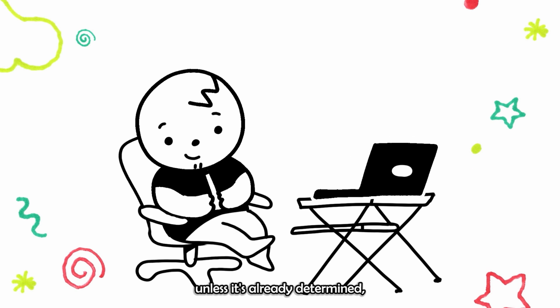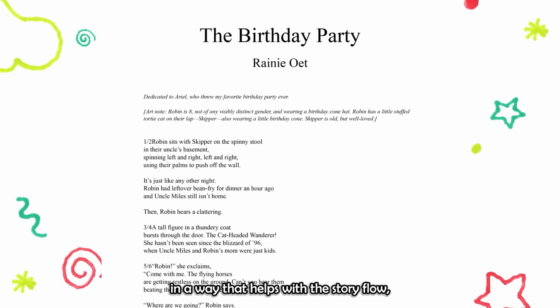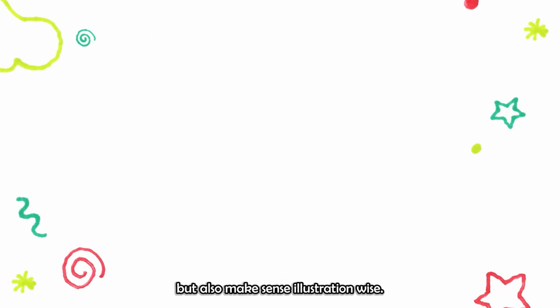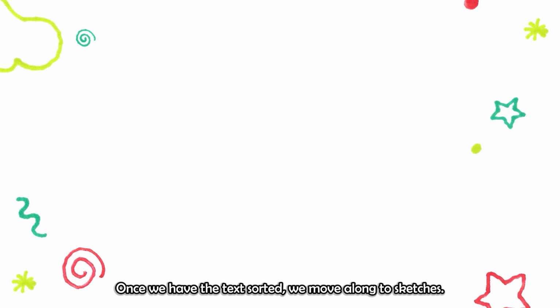Going through the manuscript, unless it's already determined, I try and break down the text in a way that helps with the story flow, but also makes sense illustration-wise. Once we have the text sorted, we move along to sketches.